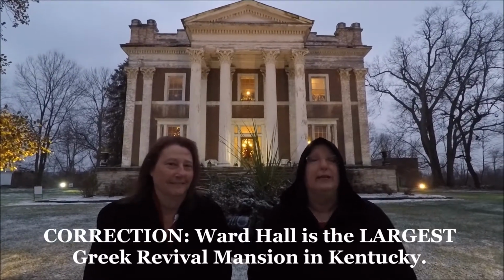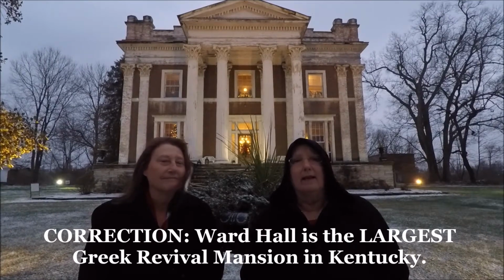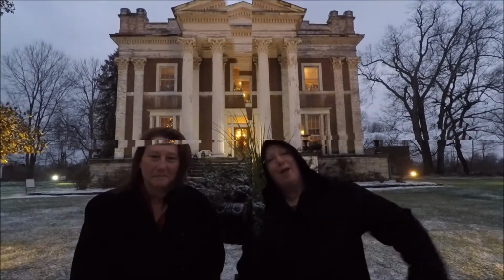Here we are at Ward Hall. This is December the 9th, and we're here to go take their Christmas candlelight Ward Hall tour. It is, I think, the only Greek revival mansion in Kentucky. There's a lot of history behind this house, and we're proud as Kentuckians that we have it here. So come along with us, we're going inside.